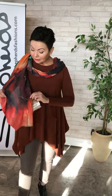The scarf is squared off, but you can create this little narrowness at the bottom. This scarf is perfect for the spice colored top. It works so beautifully with it. And of course with fall, the colors are just very flattering too. Is this not the season for spice colors?